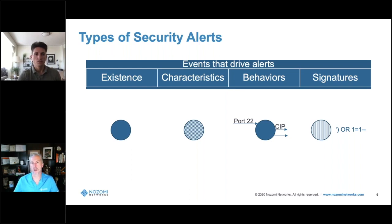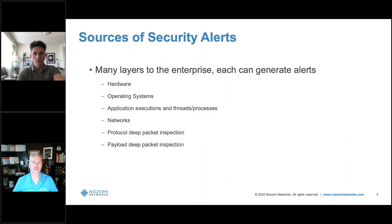And then finally, one additional part, but probably not the last one, is signature type attacks. So if we see something like an end quote, single quote, end parenthesis, or 1 = 1 --, we know that's a SQL injection attack. It doesn't occur naturally in programming. We can always identify that as that, and it doesn't matter what the configuration or the existence or the behavior of that device is. We know that's ransomware or that's a particular type of attack. So there are lots of different ways that we can generate alerts in the enterprise, and those alerts can come from many different places.